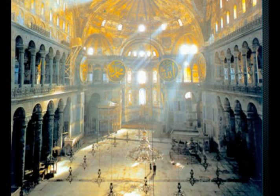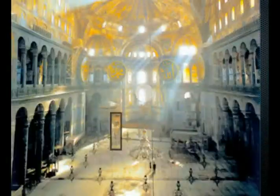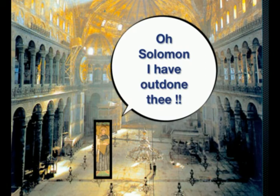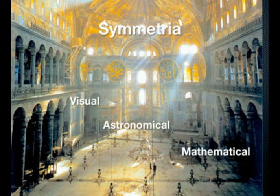Now, let's take a look at the building, and let's start with the date of its dedication, December the 27th, 537. On this date, Justinian stood with his procession at the entrance of his church to begin the dedication. But all of a sudden, he burst from the procession, ran down the center of the church, and exclaimed, "O Solomon, I have outdone thee!" What did he see and know that would inspire him to be so joyful? It had to be the symmetria, the design scheme which involved the visual, the astronomical, and the mathematical.